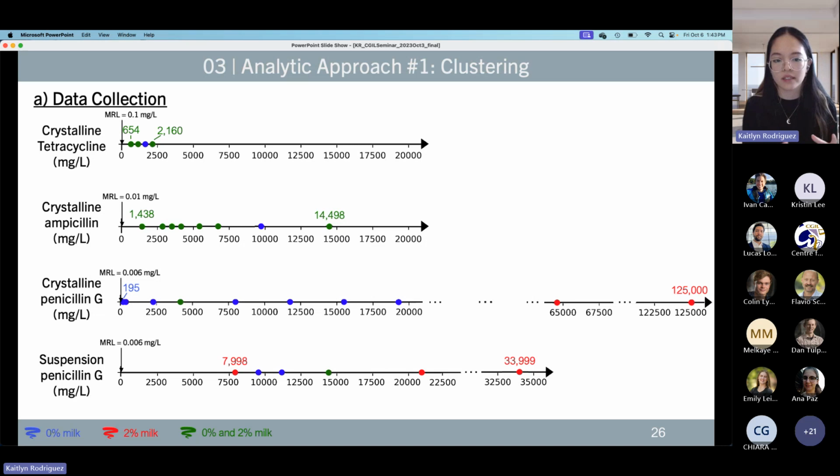This is because in some cases, such as with tetracycline, we had prior experiments that produced results that allowed us to narrow down where we think the threshold of detection would be. In contrast, with crystalline penicillin G, this third one here, we did not have that same prior observation to rely on, so we had to explore a much wider range.